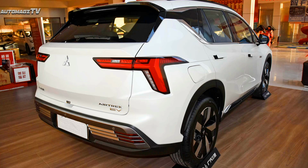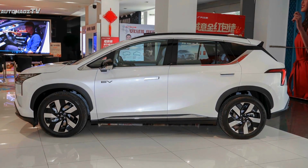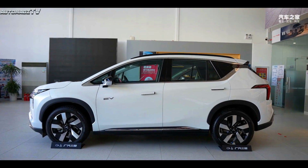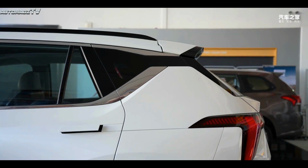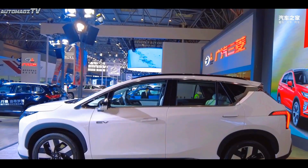On the side of the body, Mitsubishi AIRTREK adopts a two-color body and a suspended roof design. The new car has a length, width and height of 4,630 mm, 1,920 mm, 1,728 mm, and a wheelbase of 2,830 mm. It is positioned as a compact SUV.